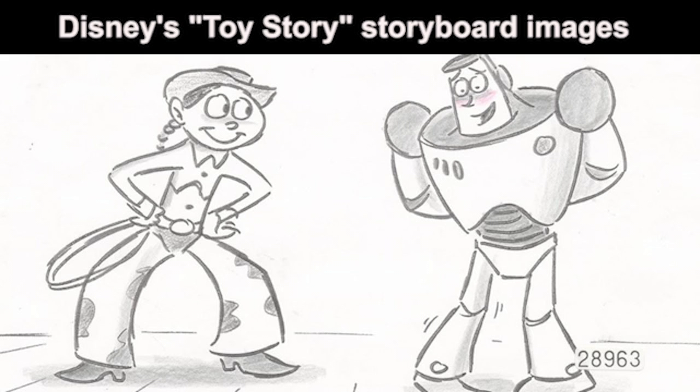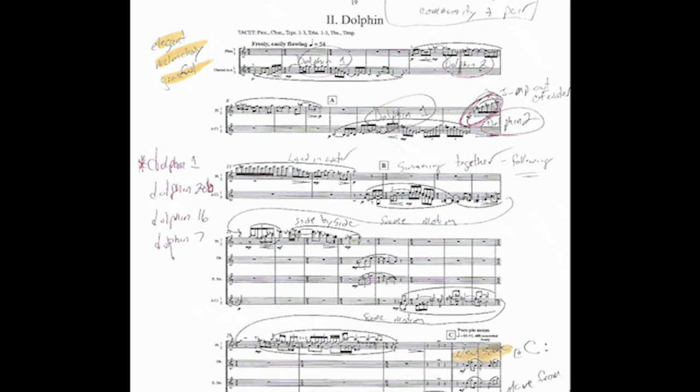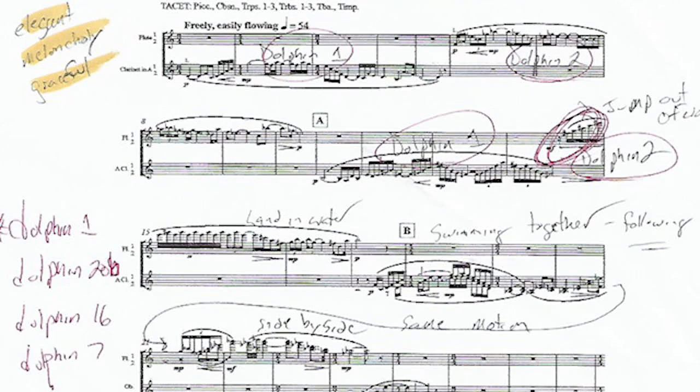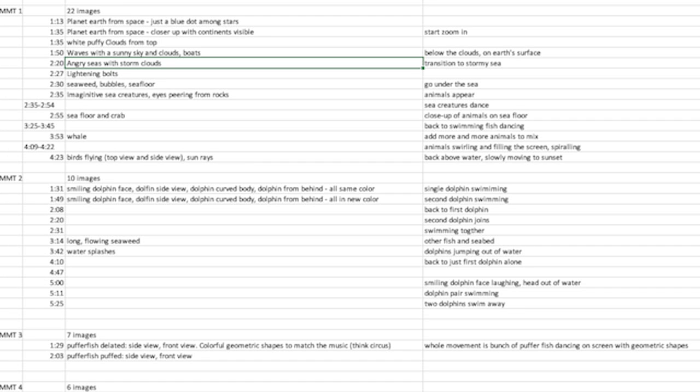Everybody does it differently, but for me, a storyboard that's much more helpful is this concept of making notes in the music: listening to the music, studying the score, studying the phrasing, and letting the music dictate how the visuals are going to unfold, making notes about them here on the page. And then we start the process of turning that into a film.